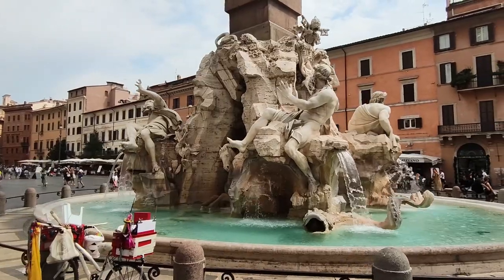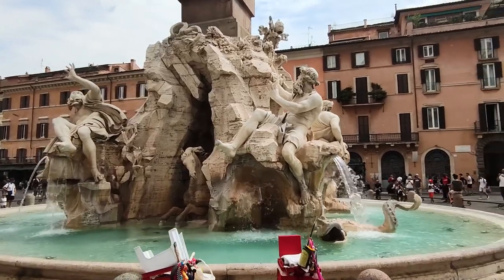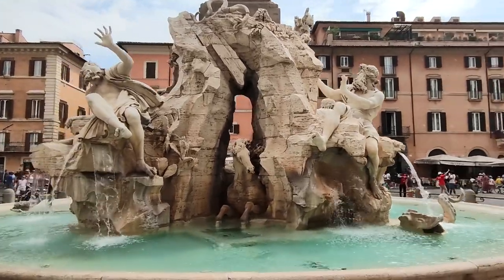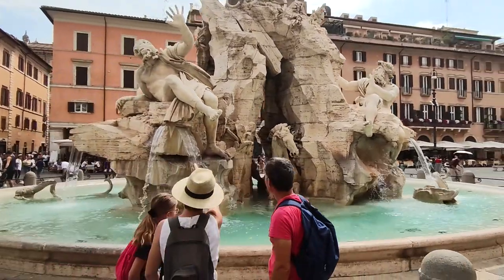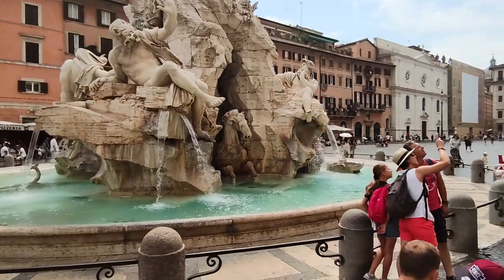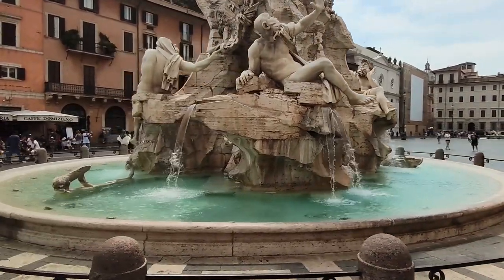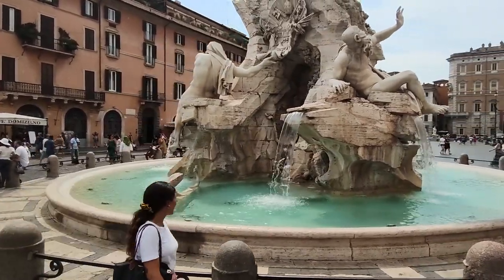On the corners of the rock, there are 4 giant masculine nudes. These heroic figures are the personifications of major rivers of the continents, representing 4 corners of the world. The water of these important rivers feeds the ocean, which is represented by the large pool. The river statues have specific symbols and features associated with them to represent their significance. Each river is detailed by important flowers, plants, and animals specific to that region.